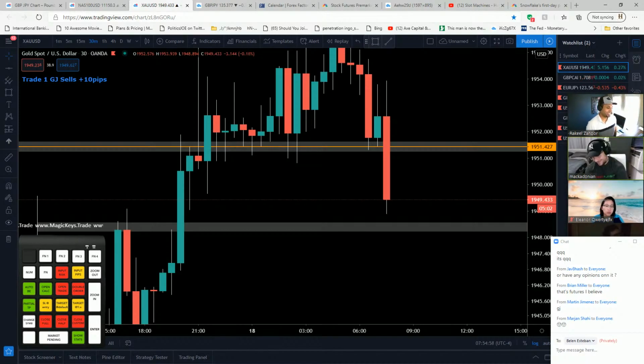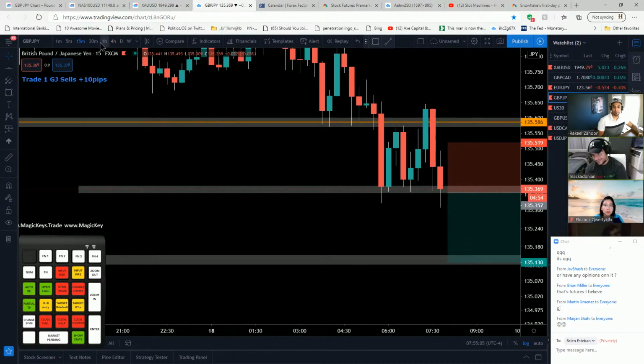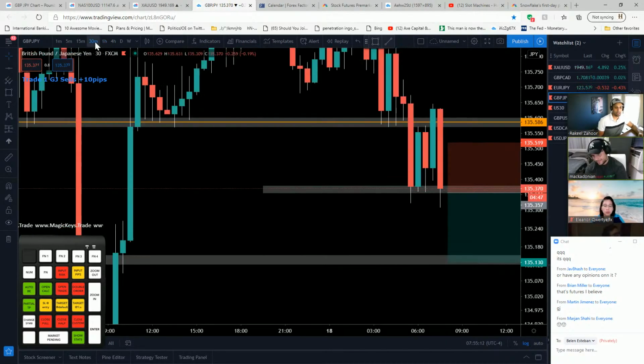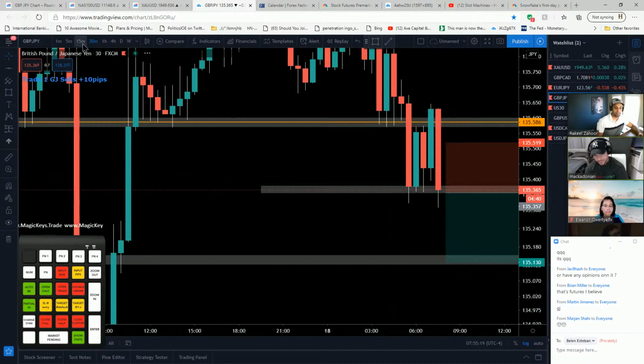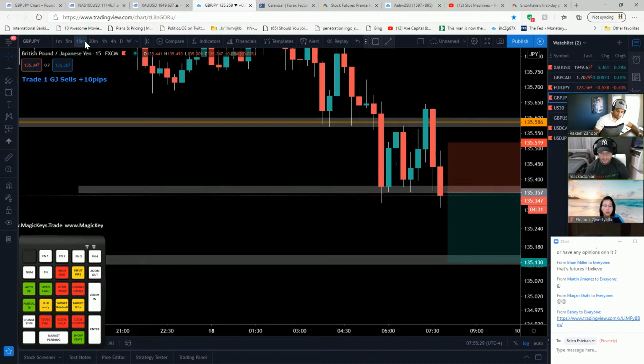Come on. Just be aware that the new hour candle may do a little bit of a pullback. Look at that, the 1 hour candle is also closing bearish. 30-minute candle is also closing bearish. Let's take a look at the 4 hour. 4 hours also bearish. It's pretty good. If the risk is managed, man, it's pretty awesome.